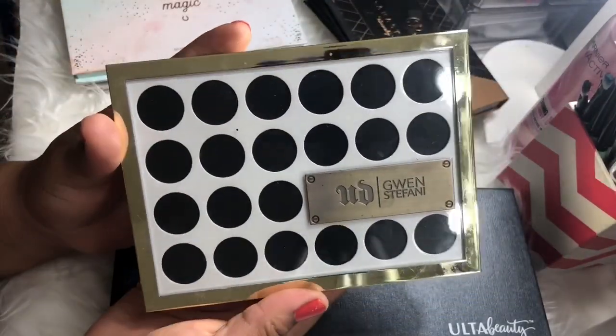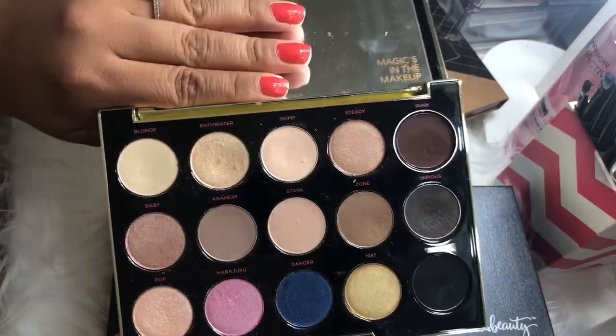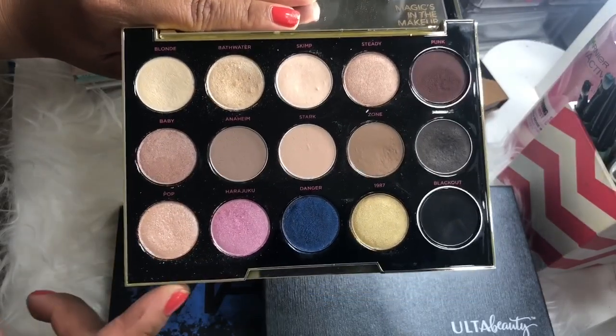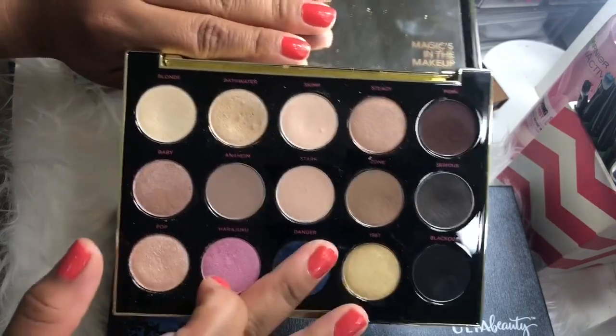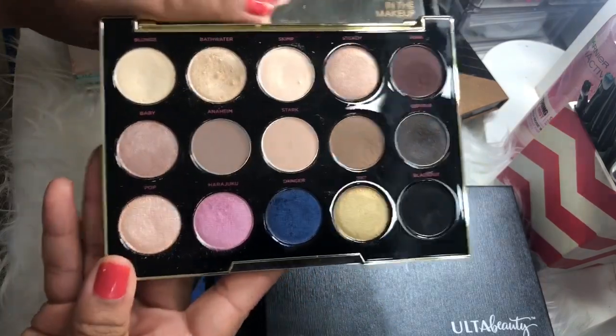The next one is the Urban Decay Gwen Stefani palette. And I love the packaging on this one. I use this mainly on lighter skinned people or, you know, my clients. But this blue is really, really pretty. I don't know if you can see that. Yep.